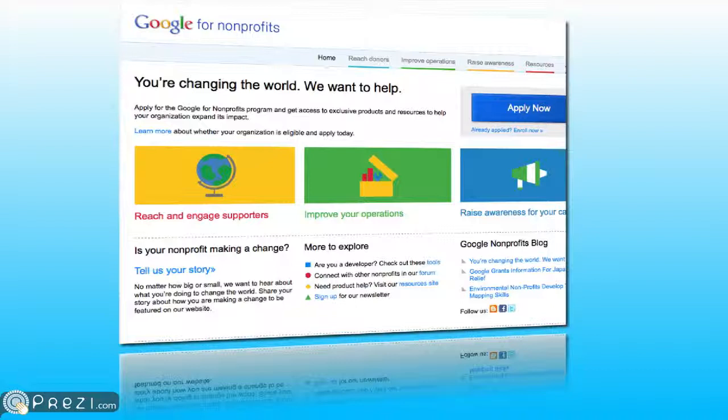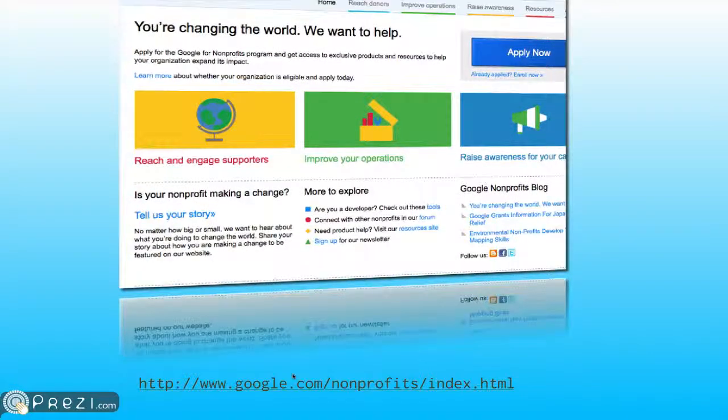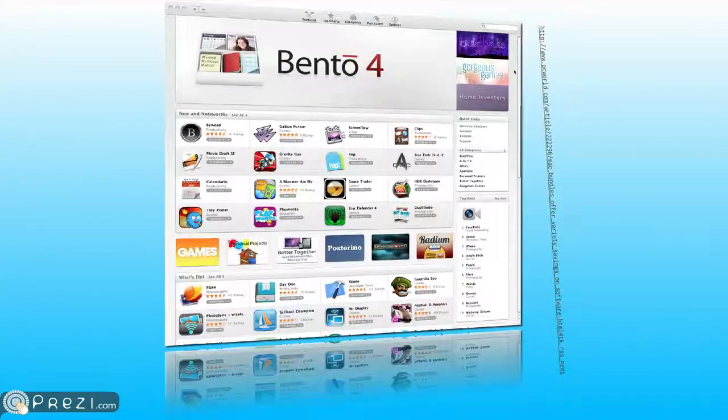First up, Google rolled out Google for Nonprofits. You can get there simply by going to their address. Google for Nonprofits is at google.com/nonprofits. This is a great way to use Google Apps and much more. Exclusive features, for instance, with YouTube and other Google outlets, all in one side of Google Apps, specifically geared at nonprofits. It looks like a great tool for a lot of awareness, and feel free to log in there to apply.